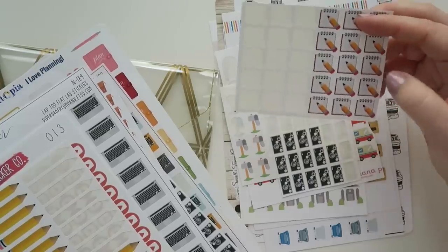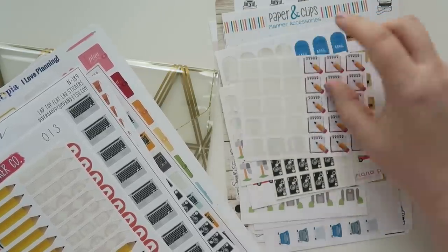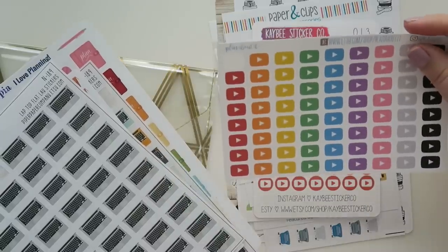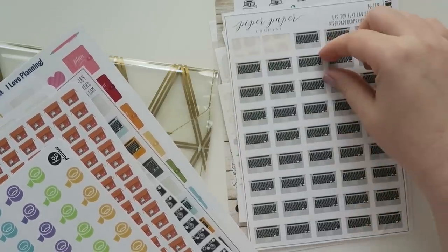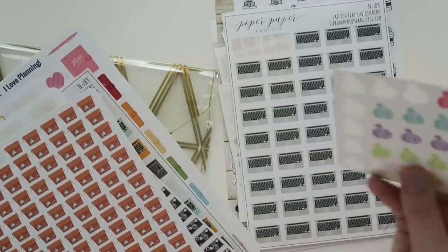So anyway, these little notepads and pencils I think are from Lillie Henry. I don't know where these are from. Let's see, these little YouTube buttons are from KB Sticker. Also some YouTube buttons from Plan About It. These are some of my favorite stickers from Piper Paper Company. It's just an aerial view of a laptop that looks just like my MacBook Pro, so I love them.